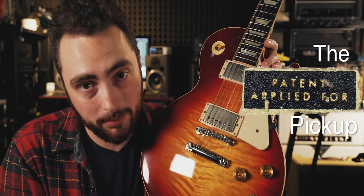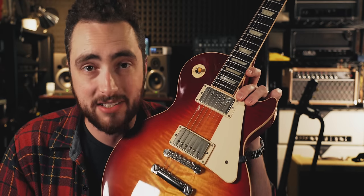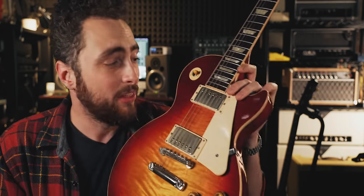And one of those pieces of gear that I think is crucial to blues and rock and all of the different genres that spawned from that is the P.A.F. pickup, the patent applied for pickup. This little collection of weak magnets, copper wire, and plastic has been the weapon of choice for countless guitar heroes from the late 50s on through today. So in today's video of What is the Sound, we're going to take a look at the P.A.F. pickup.